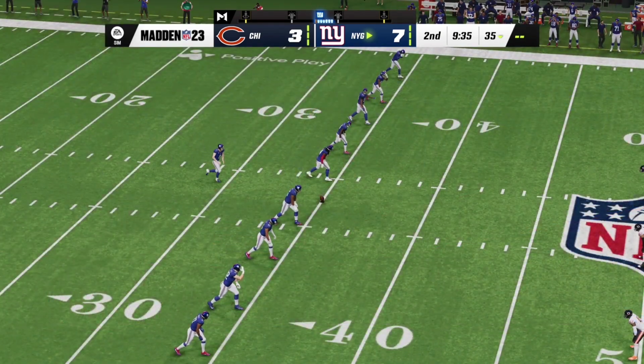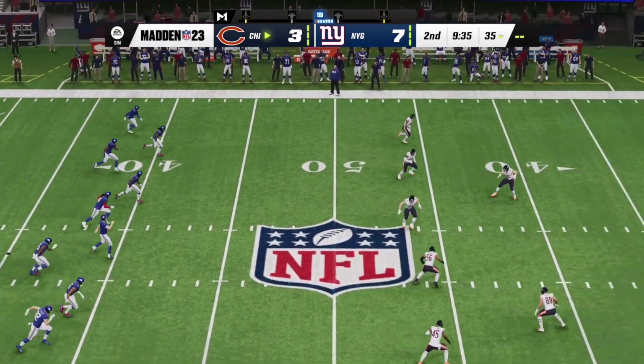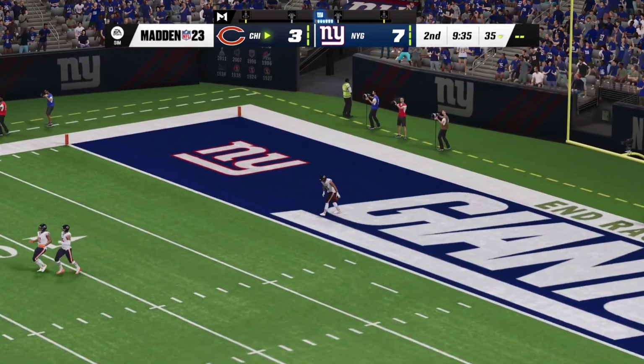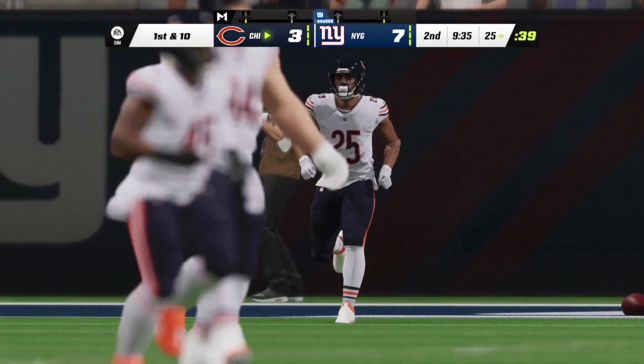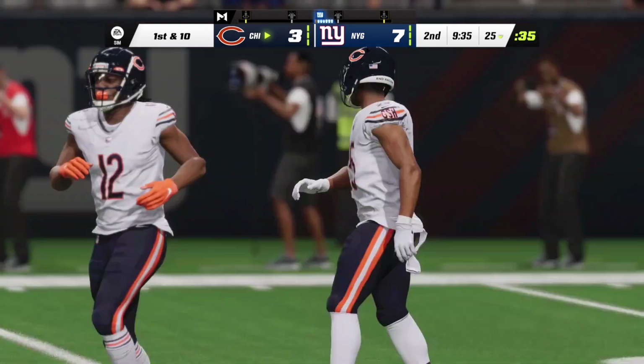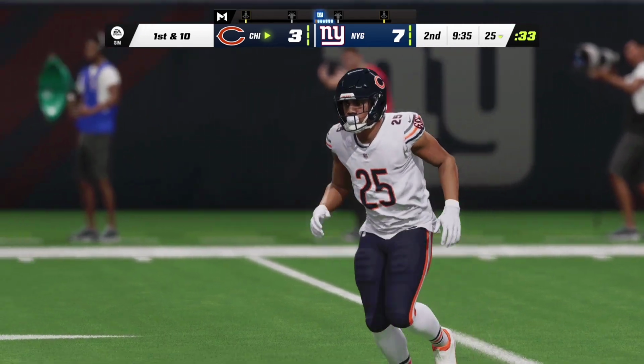Gano now following the touchdown here to kick it away. And he won't return this one. He'll go down to a knee, and they'll start at the 25. And now the Bears coming out as they get ready.